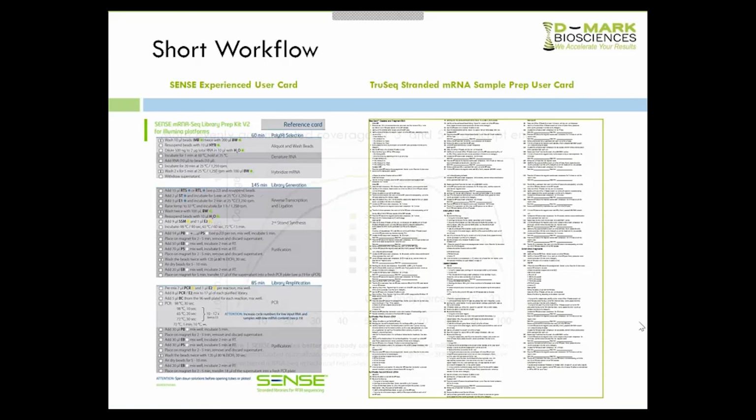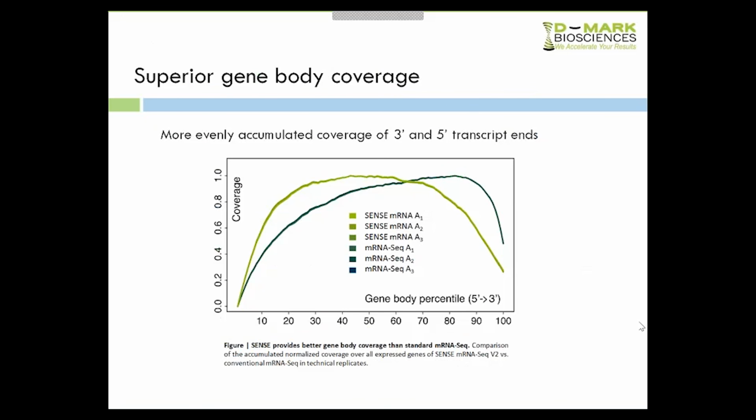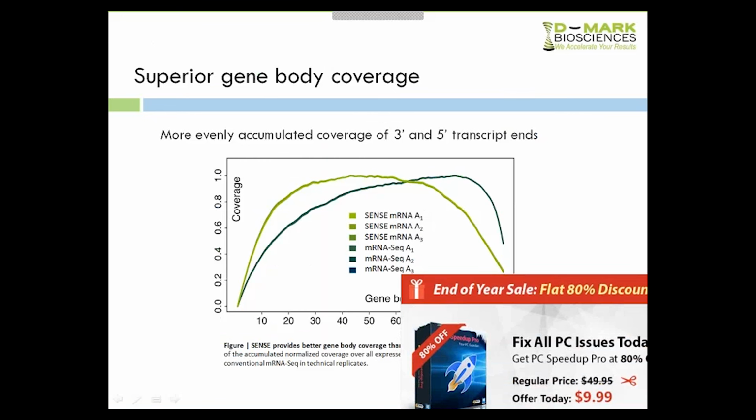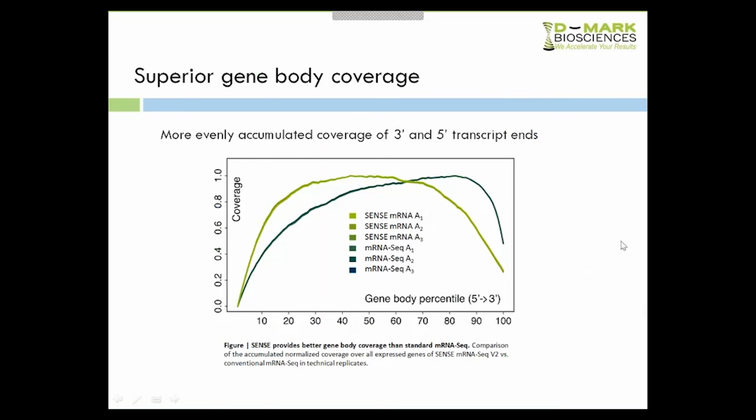So this is data based on the sequencing of samples from the US FDA SEQC project, or the Sequencing Quality Control. This is the accumulated coverage using the Sense kit in green, and then in this case, we compare to TruSeq in blue. So as you can see, Sense has more even coverage across the transcript, whereas TruSeq will show a 3' bias.